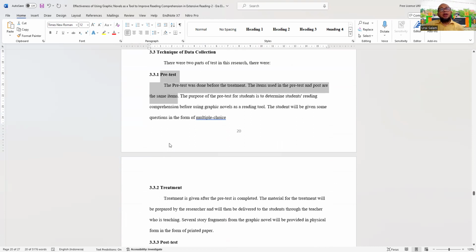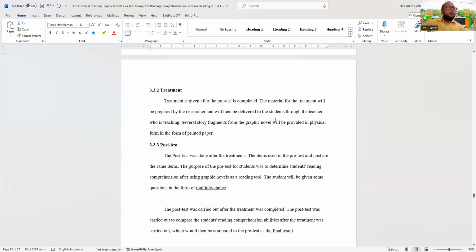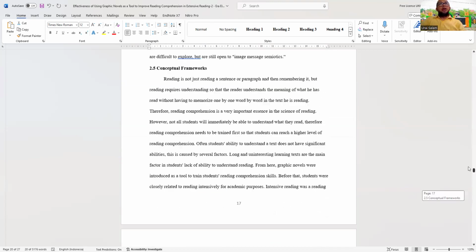Harusnya kamu bicara tentang instrumen, alat untuk mencari data. Alat kamu apa? Itu adalah alat tes. Tes apa? Tes comprehension. Nah, di sini harusnya kamu bicara tentang tes. Tes apa yang mau dipakai? Nah, seperti itu. Bagaimana kamu mengembangkannya? Aspeknya apa saja? Kalau tadi aspeknya banyak di atas, kenapa di sini tidak dijelaskan bahwa comprehension itu harus diukur dengan aspek-aspek comprehension yang kamu jelaskan tadi di atas, mana dia?